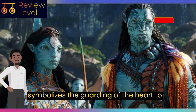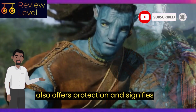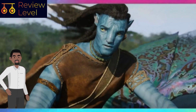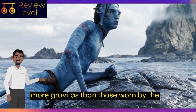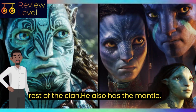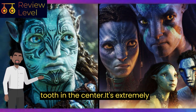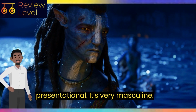which symbolizes the guarding of the heart to the Na'vi. "It's symbolic, but it also offers protection and signifies your stature," Scott says. Tonowari's is much more elaborate, heavier, and has more gravitas than those worn by the rest of the clan. He also has the mantle, the big, giant piece of power, with the tooth in the center. "It's extremely presentational, it's very masculine."